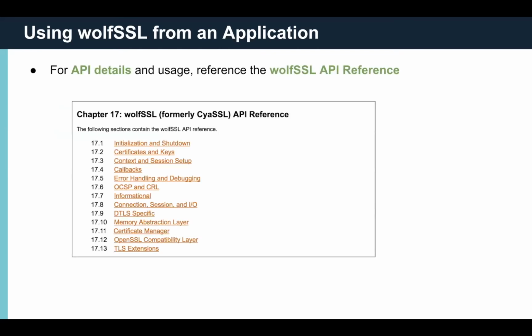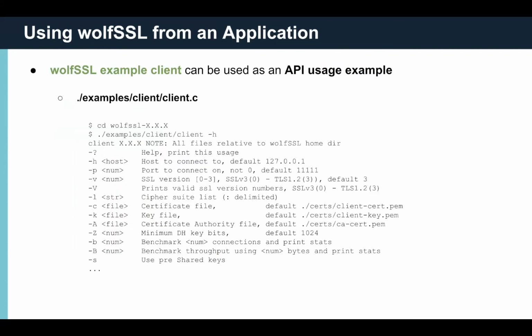For API reference, chapter 17 of the wolfSSL manual covers the wolfSSL API. We also have Doxygen available for wolfSSL and wolfCrypt, and you'll find that on our website. The wolfSSL example client, like I mentioned, can be a very good usage example of the wolfSSL API. That's located in examples/client/client.c.